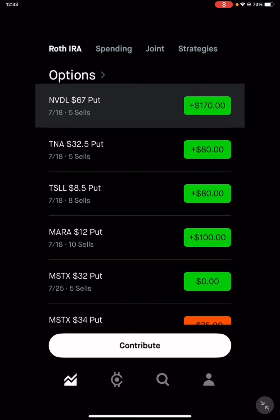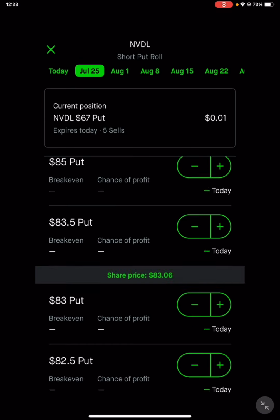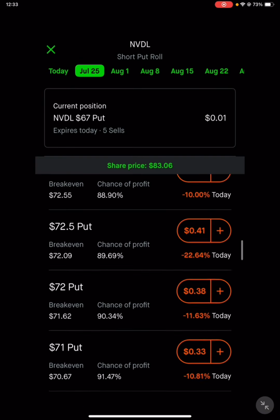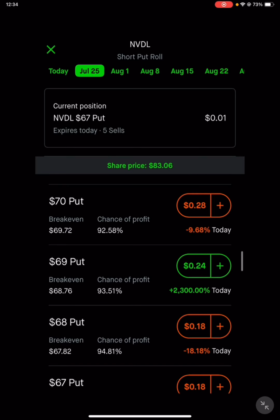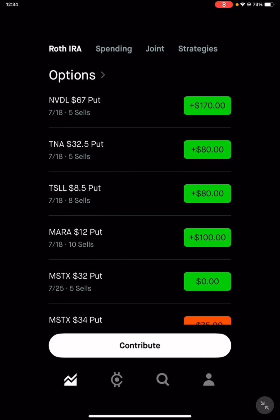And if I wanted to roll this position into the 67s for next week, it's just not going to pay me any premium. If we come down here into the 67s, we could get a little bit of premium, $85, just nothing even close to what we got this week. So we'll wait for a dip on that.